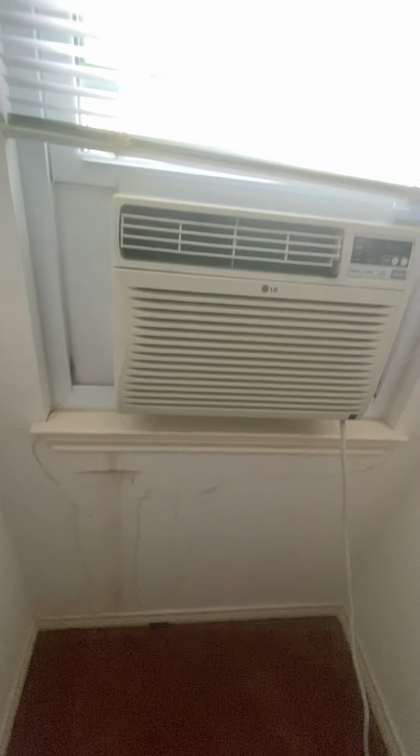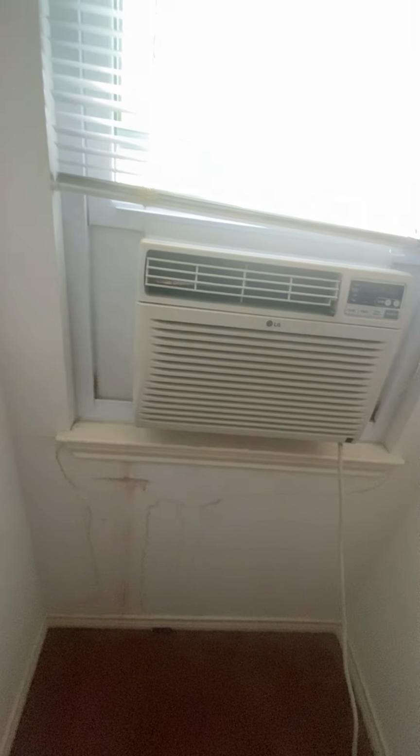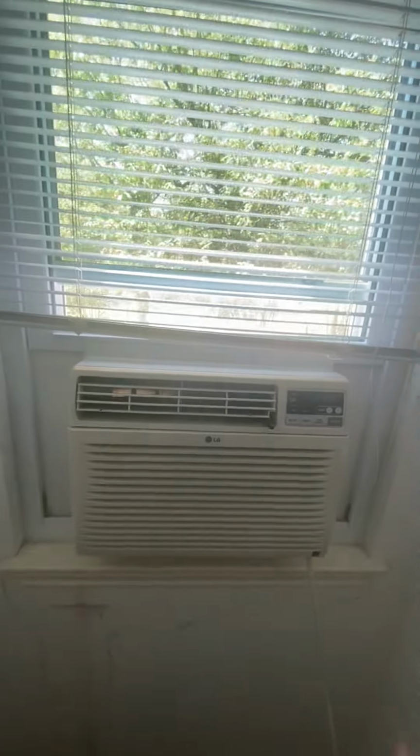Here's some water damage here. Don't know if it's from this window unit and then not being sealed correctly. This looks like a newer window, so maybe the window was leaking and they got that fixed. But that could be something that an appraiser looks at. You have a pretty clear gap in the ceiling right there.